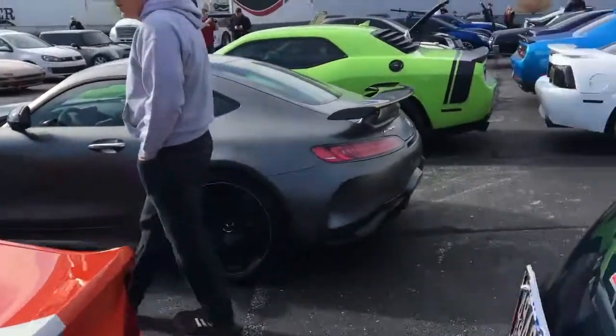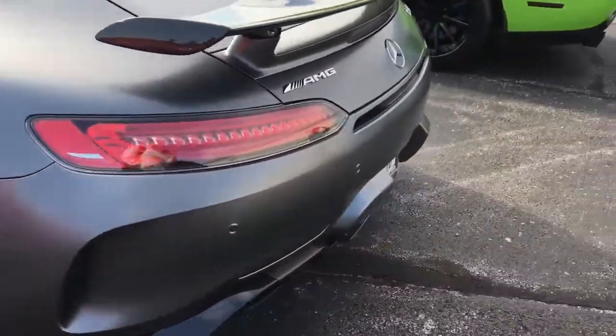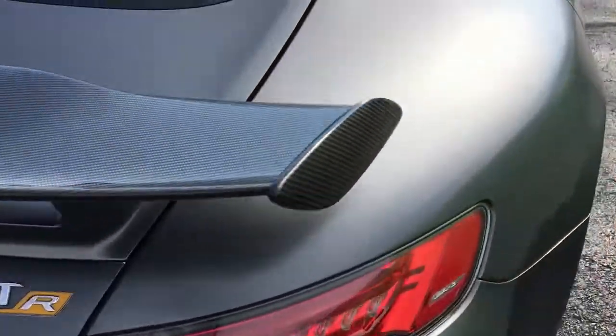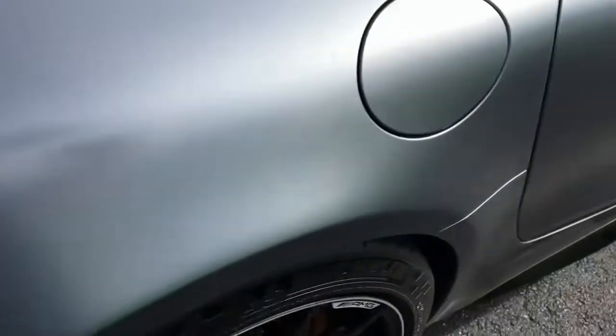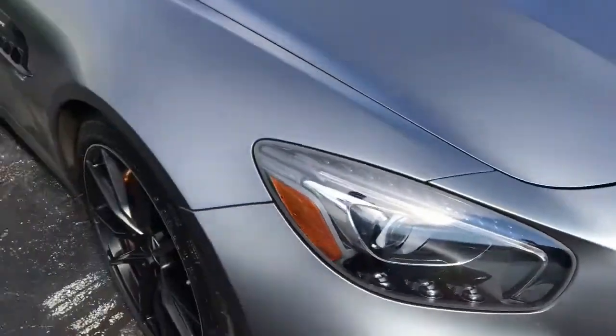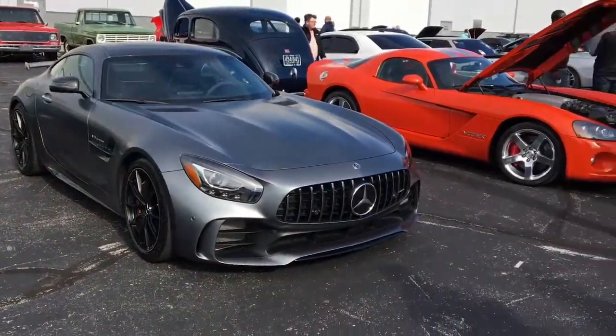And then right over here is this absolutely gorgeous Mercedes AMG GTR. That is a gorgeous car. I love the carbon fiber rear wing. This thing is fully a track car right here. That is an insane car.